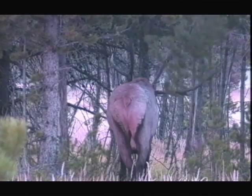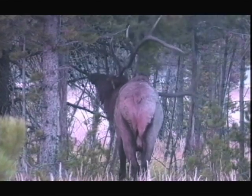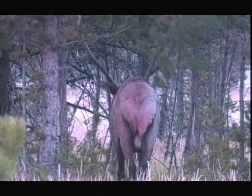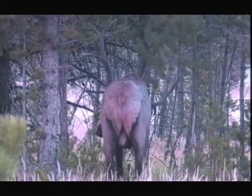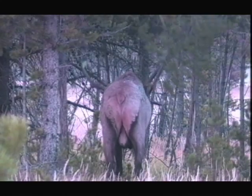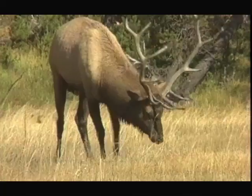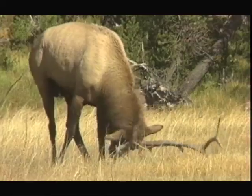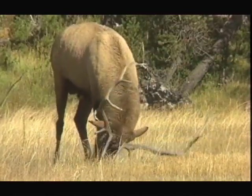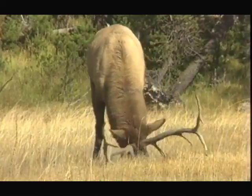Sometimes a bull will spar with trees in a show of irritation, frustration, or a show of pure power. Trees that are stripped of the bark are a good sign of recent rutting activity. Bulls also tear up the ground around them in an effort to gain attention and release pent-up energy. The huge antlers make short work of the grass and dirt.